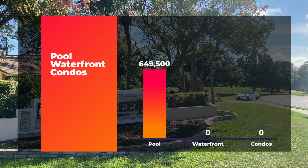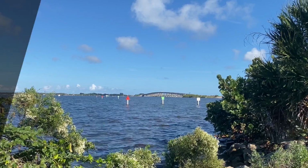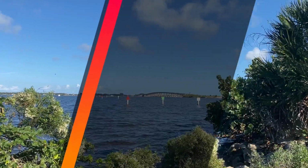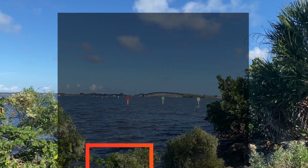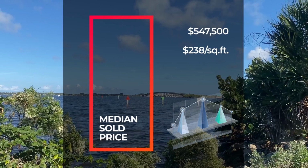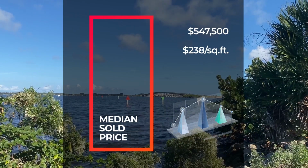It will be interesting to see if the median sold price in Suntree South will continue to rise or move back towards stabilization. Coming towards Pineda and Lake Washington, we see a similar trend to Viera East. After the price increase last month, the median sold price went down 5.6% in December. The price per square foot also went down by 2.9% to $238 per square foot.